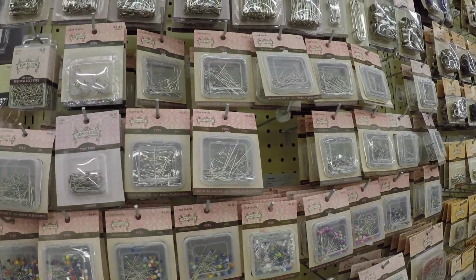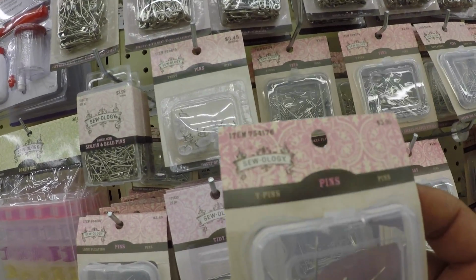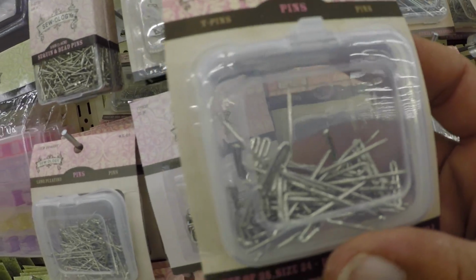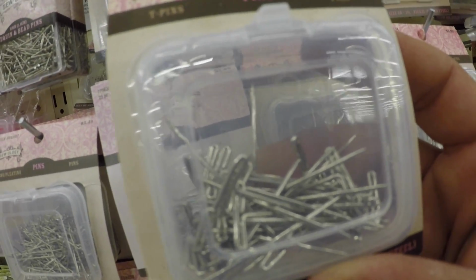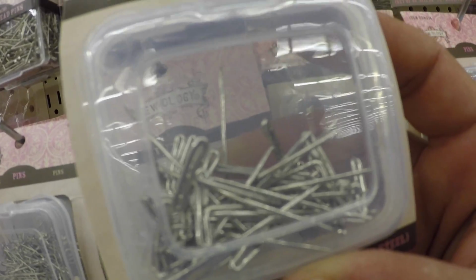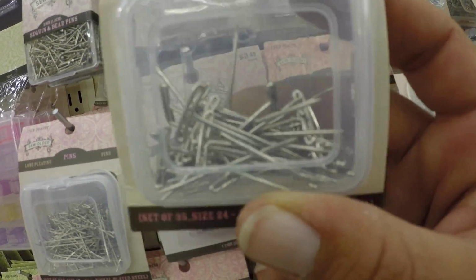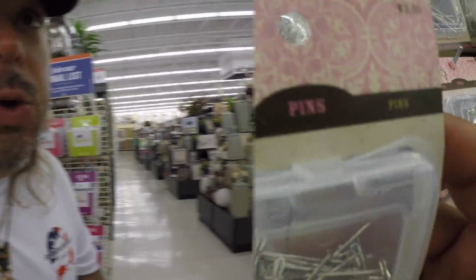Playing with a few of them, they're actually quite a bit stronger. What I found are these T-pins, whatever the heck they are. They're T-shaped pins. They're very sharp on the end like a needle. With a pair of pliers, I should be able to bend that into a hook shape. That's the winner. That's going to be our hooks. We're going to make them out of these T-pins, whatever they are.